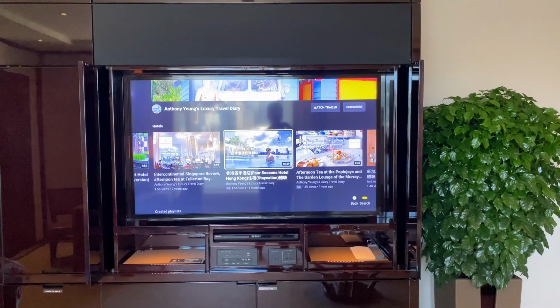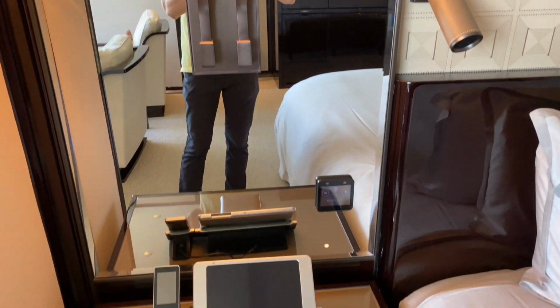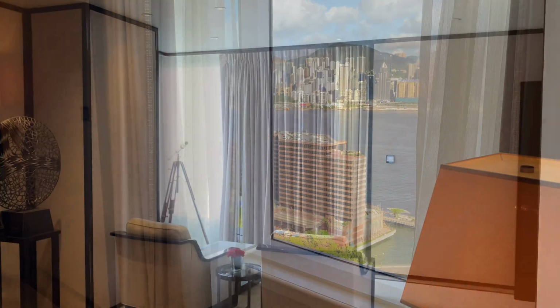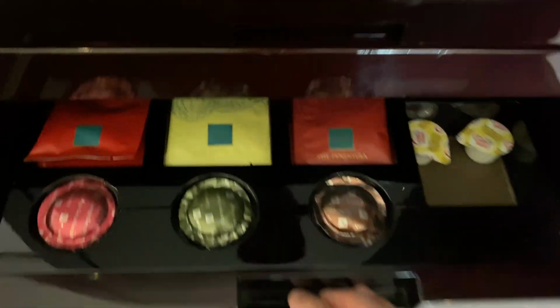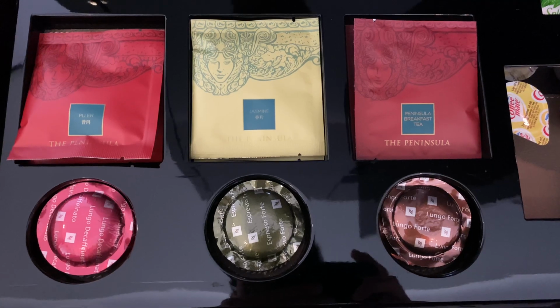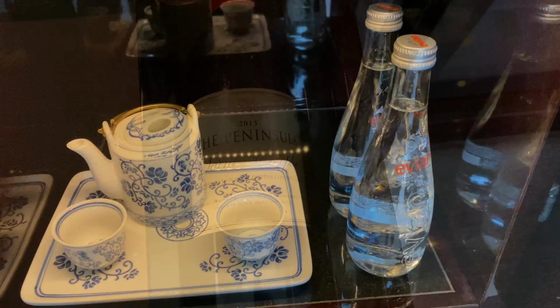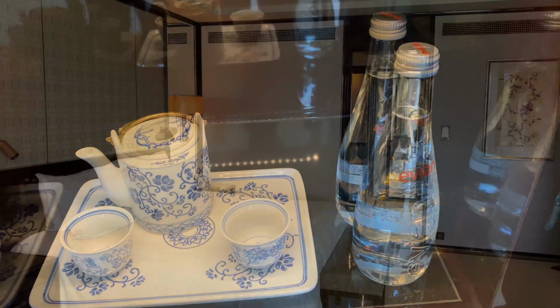As for this big living room, not only was it cozy and spacious, but it's also equipped with a smart TV which you can, well, watch my YouTube channel on. Equally interactive is this iPad-style room control system, with which, at your fingertips, you can control everything from curtains to the air conditioning system. Inside the cupboard of the living room, you can have a sip of Peninsula's fabled tea leaves by pulling out this drawer, or maybe enjoy a sip of red wine. Or if you are not in the mood to celebrate, maybe a few bottles of Evian water?